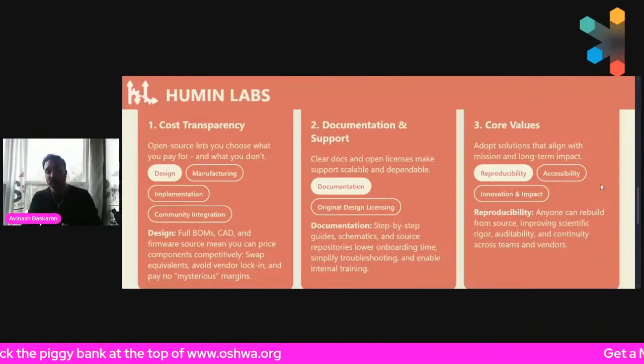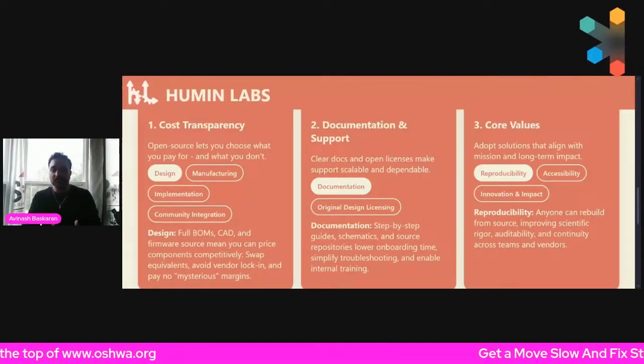So the core values of open source: it is true that for something to be open source, simply the source should be open.